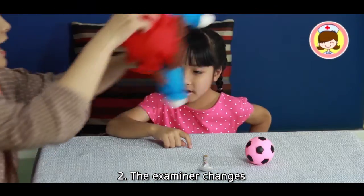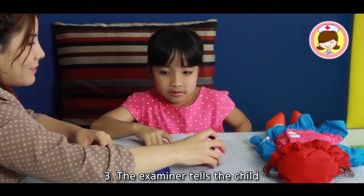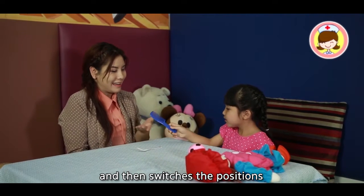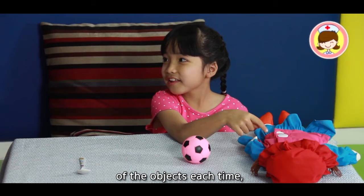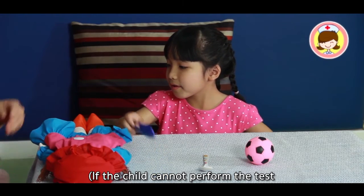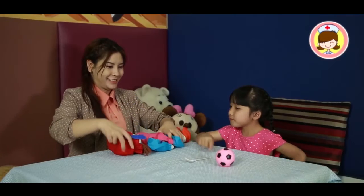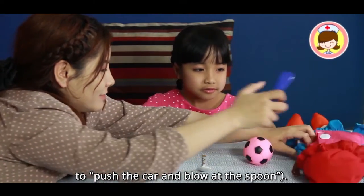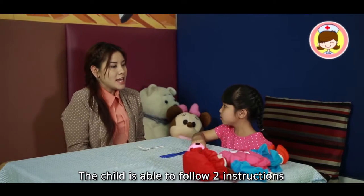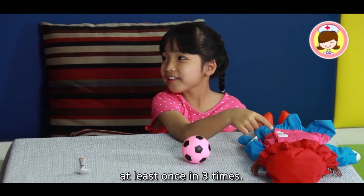2. The examiner changes the places of the objects. 3. The examiner tells the child to do the same instructions twice and then switches the positions of the objects each time. Before giving the instruction, if the child cannot perform the test the first time, change the instructions, for example, to push the car and blow at the spoon. Then repeat the test. Pass. The child is able to follow 2 instructions at least once in 3 times.